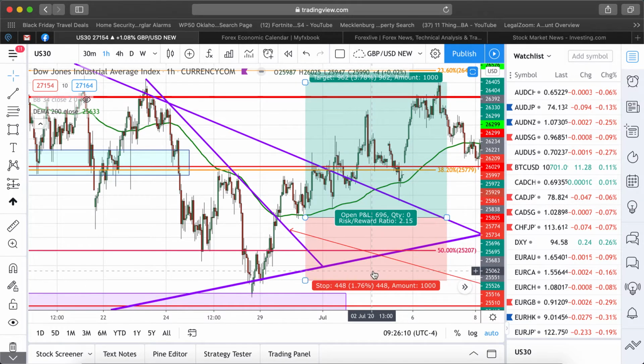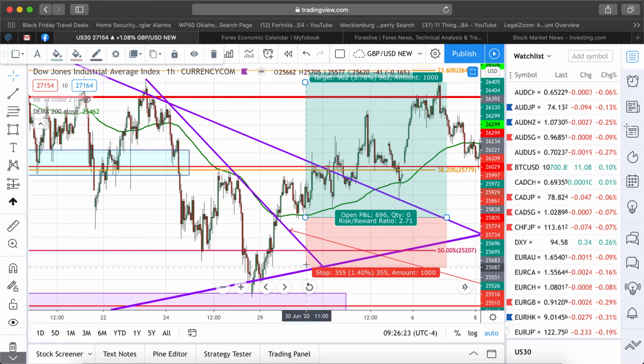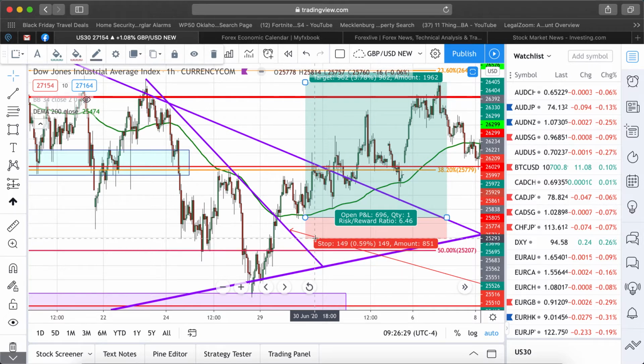448 pip stop loss, right? To make 962 pips. That's a great risk-reward ratio, right? Because we have a 2.15-to-1 risk-reward ratio, which is great. But it could have been a lot better. That's something that I've gotten a lot better at over the last couple of months: you don't have to keep your stop loss so big.